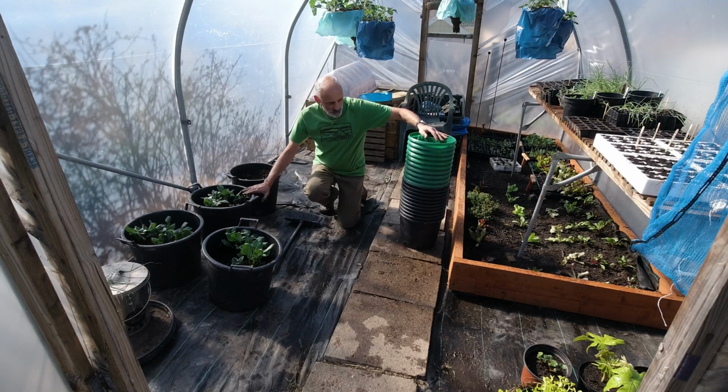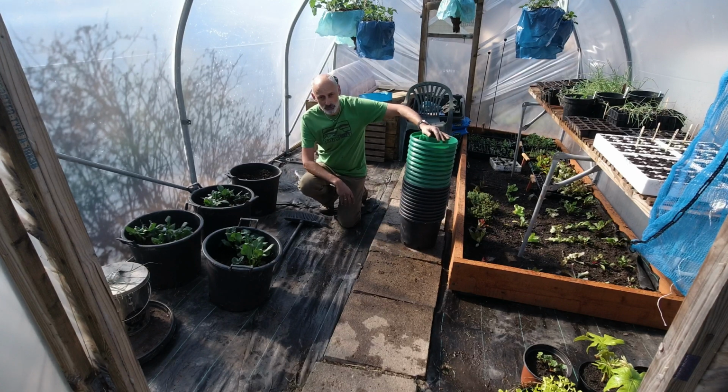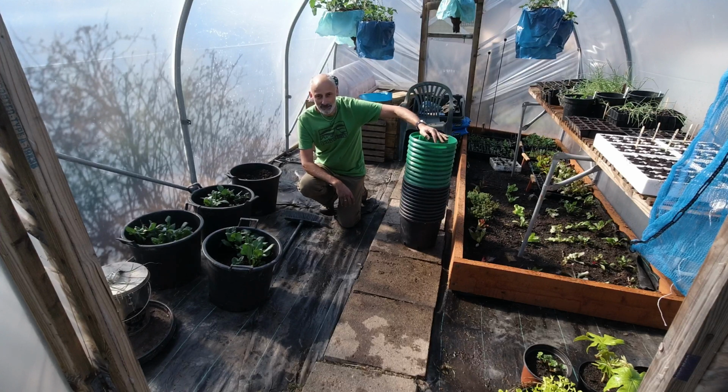So I'm going to put these potatoes back over there, clear this area and sweep it up, and then we'll lay these out and see what sort of spacing we need, and we'll find the canes properly for these saucers as well and get underway.